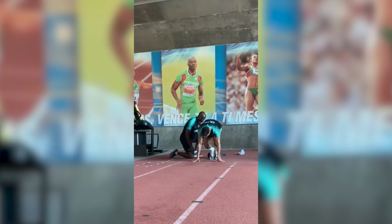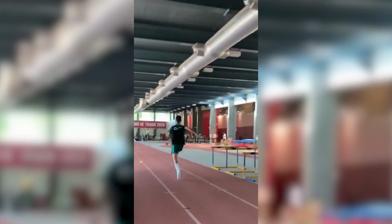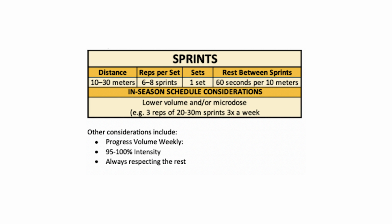These are a must for any program, and depending on your needs, like I previously discussed in the sled portion of this video, will determine what you should focus on. This is the most specific way to train speed and what will transfer best to the pitch. And as you can see, the same recommendations that I put on the hill sprints. Follow these, be consistent, and you will get faster.